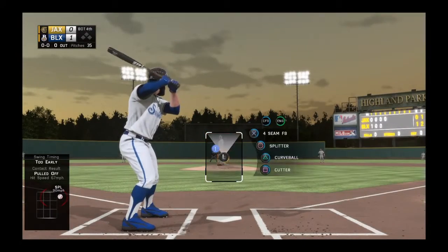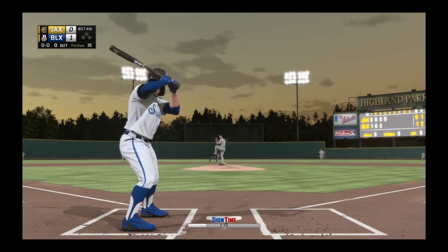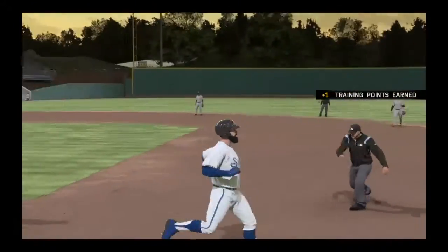Number 12 stands in, leading off for the Shuckers, left fielder, number 12. He's set. Here it comes. Grounded to short. Lucero gloves it and takes it in out there for the first out.